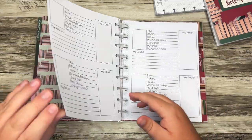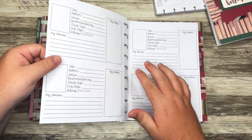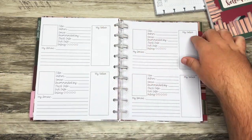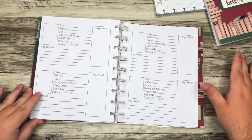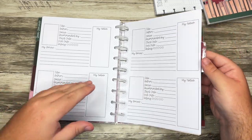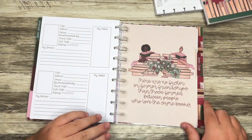But anyway, we have these spots for book reviews, and there are spots here for 24, so basically 2 books a month, 1 page for each month. You could always only rate your favorites or your least favorites if you read more than that, or even make copies of these pages and make more. So lots of options there.